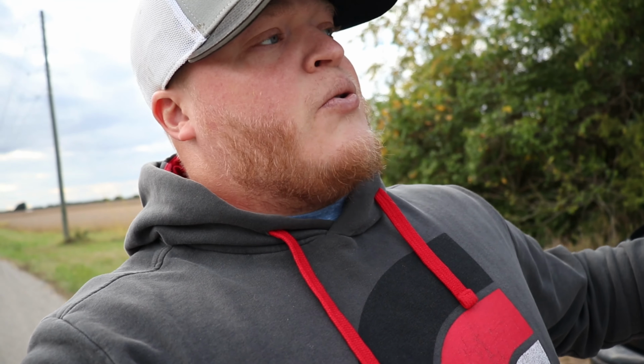Then we got the fun part, which is the fact that this truck never fails. This is an old work truck. I don't owe anything on it. So I don't care if it gets dirty. I mean, look at it right now, it's covered in dirt. I don't care if it gets dirty, muddy, little scratches, don't really care about any of that.